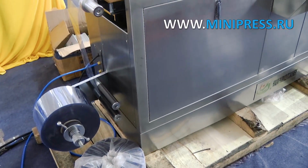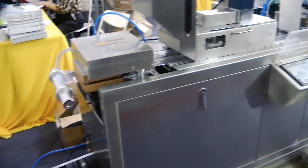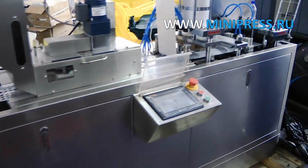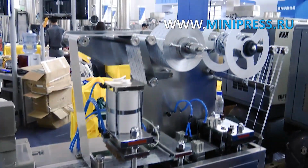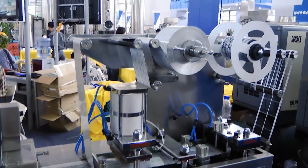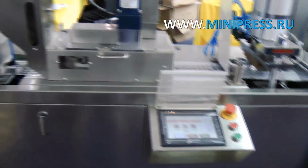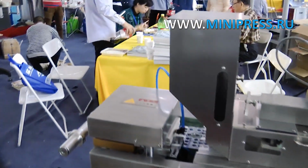The automatic blistering machine of the flat type is used for packing medical drugs, tablets and gelatin capsules, food products, parts of electrical devices into blister packs made of PVC film and aluminum foil. The maximum blister size is 130 by 100 mm, the depth of cells 26 mm. Suitable for use in pharmaceutical production and packaging of tablets and gelatin capsules.